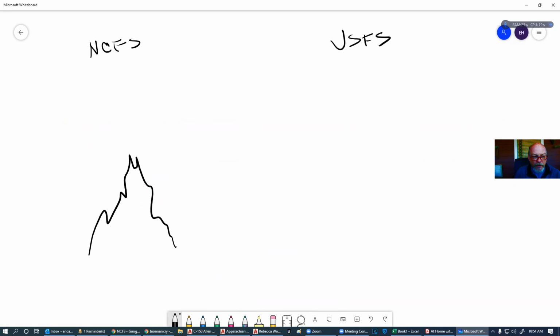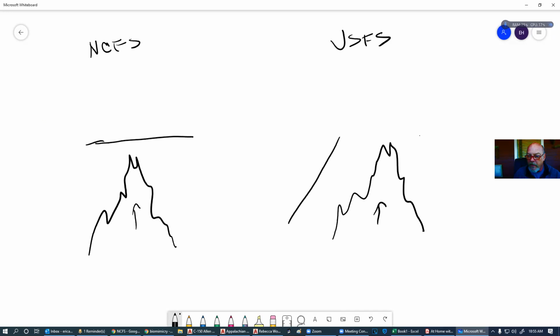The North Carolina Forest Service fights the fire here, because it's traveling in that direction. Same fire for the U.S. Forest Service: the fire's traveling in this direction, and this is where they fight it. That's one of the main differences between the U.S. Forest Service and the North Carolina Forest Service. And why is that? Because the more area that burns for the U.S. Forest Service, fire equals money for them.